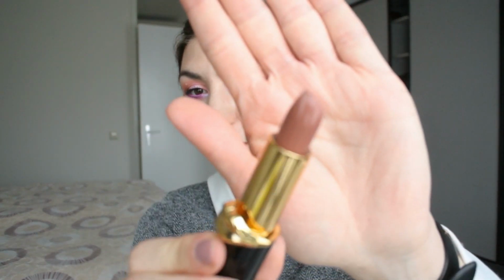I wasn't really quite sure what to do with my lips, so I decided to go for something fairly neutral that doesn't really clash with any of the other elements of my makeup or clothing. So I chose the shade She's Heaven from Pat McGrath, which looks like this. It's a really gorgeous Lux Trans lipstick.